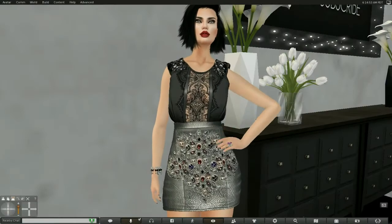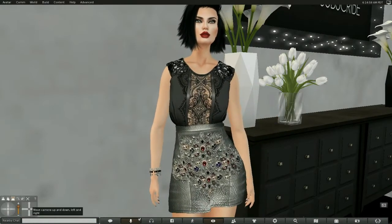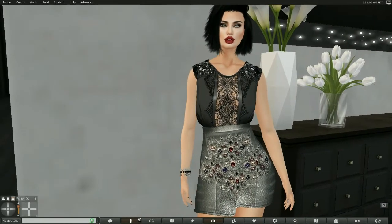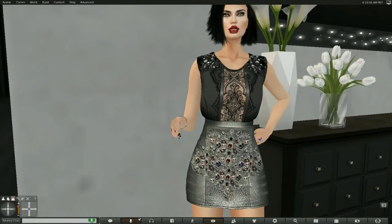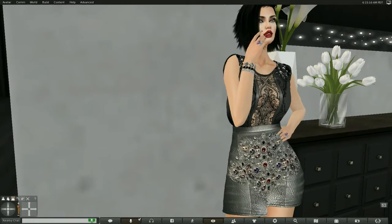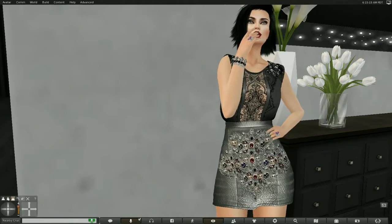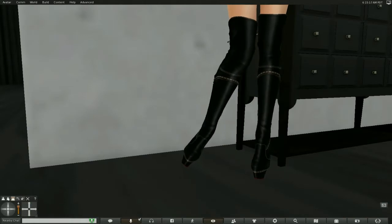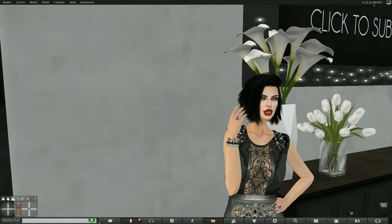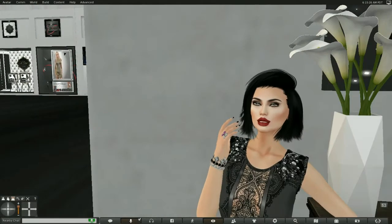But before I do that, I would like to give you an idea about what I'm wearing. All of this, with the exception of the hair, which is from Stealthic, is from this month's showcase right here. I've got my dress, my jewelry, my fingernails, my nail colors, and these fantastic boots from this event, and I personally love everything I am wearing, which is why I am wearing it.